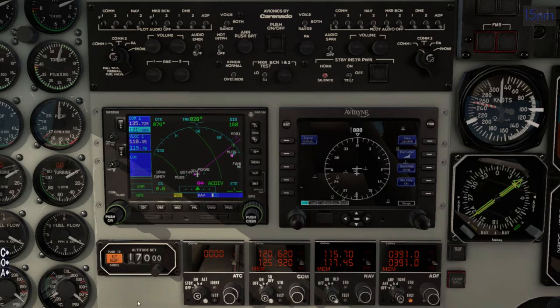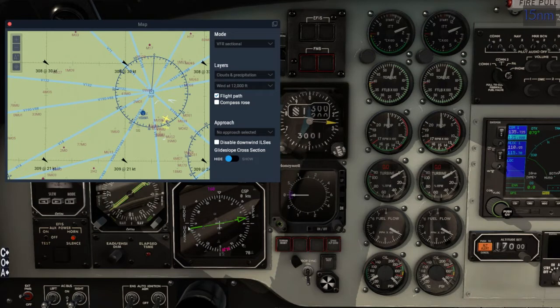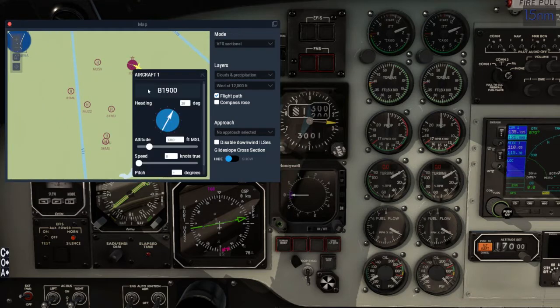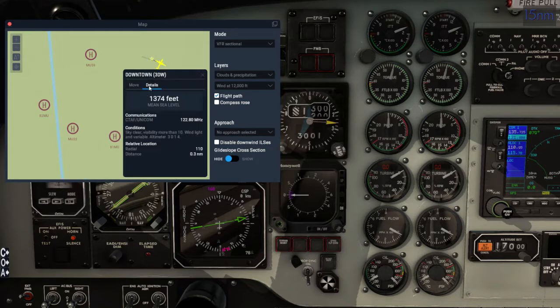Radios and instruments, nothing to worry about there. Barometer in the sim, because I clearly don't trust the wind, but we have to go with what the sim says. Barometer, no, not my aircraft. Airport, please.